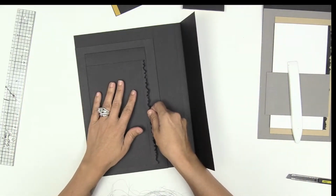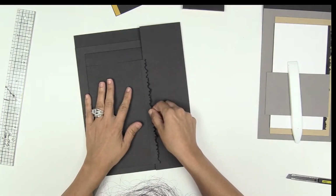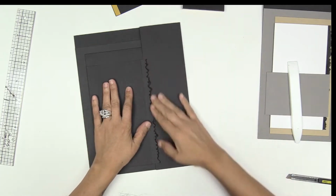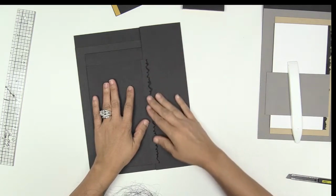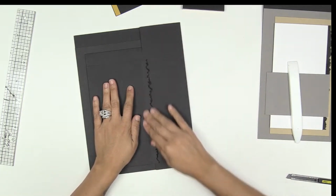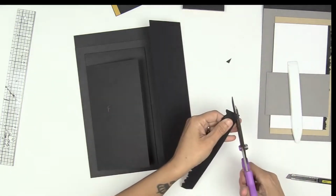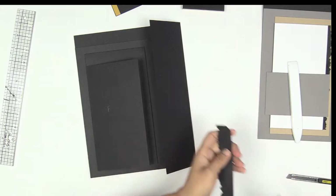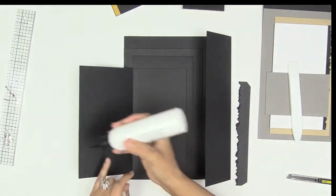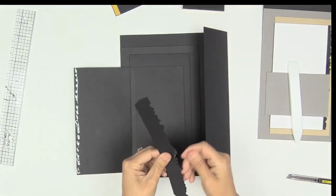So now you're going to stick this enough so that it's sticking out this way. See, right on top of there. And I really like that a lot. So I'm going to taper. And I'm going to apply some glue to this edge right here. And I'm going to stick down my torn edge.